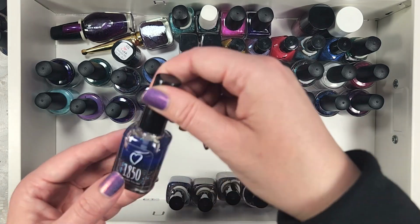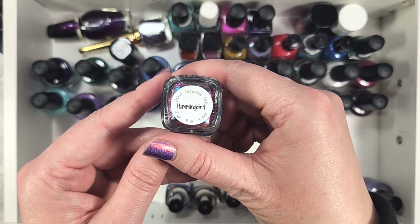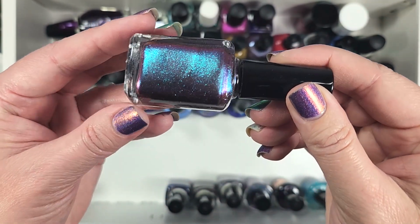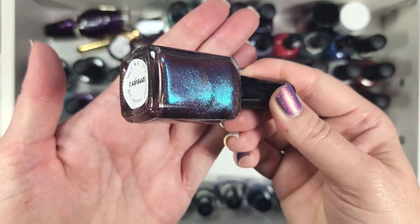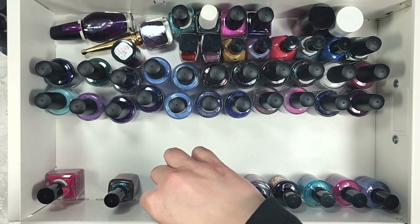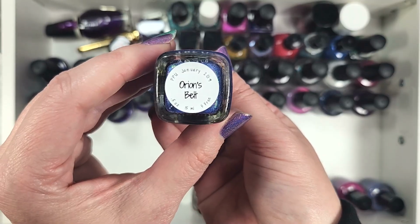That one's destashed. Okay, next up is Hummingbird. This one I did buy from their debut collection back in 2018. And this is not going anywhere, you guys. Look at this beautiful polish. That is staying. Next up is Orion's Belt.